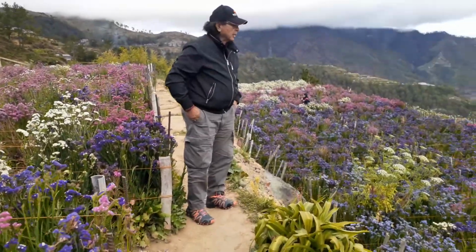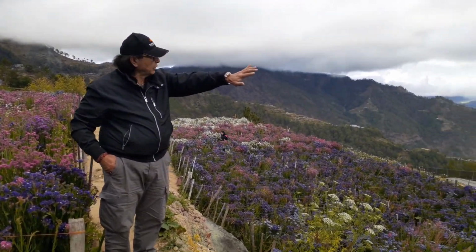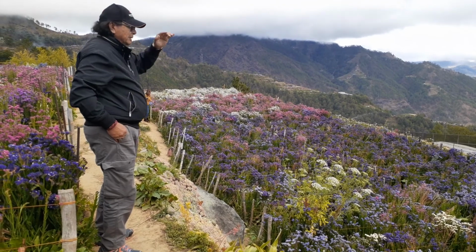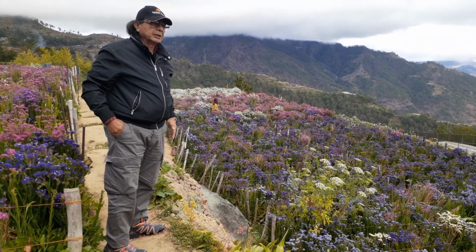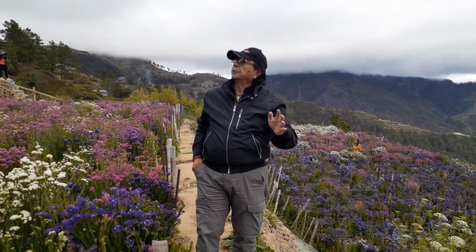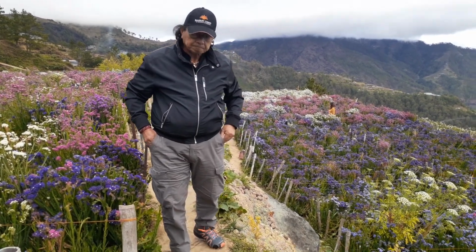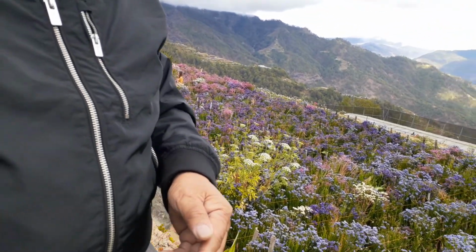Again, this is the whole Cordillera Mountain. See, over this, the cloud is over there. But down below are flowers, and they're going to start terracing this area so they can sell some flowers, because the weather is so good that they can raise as many flowers as they want. Statice. You just dry them. Let's go down below.